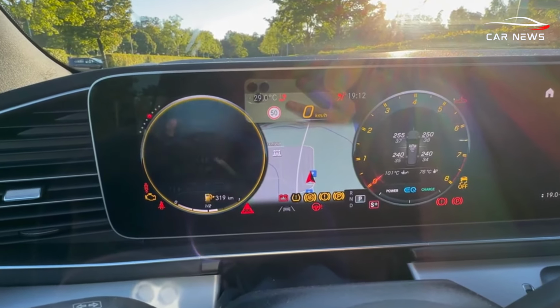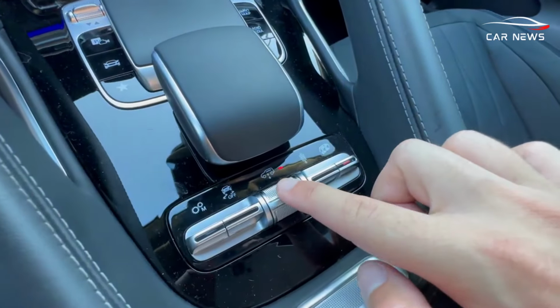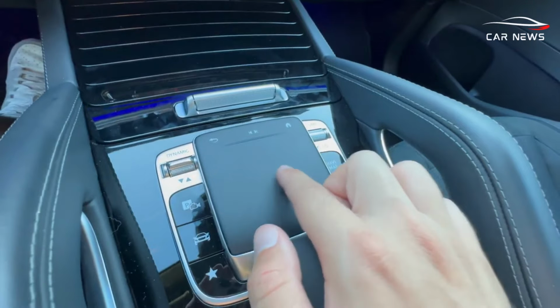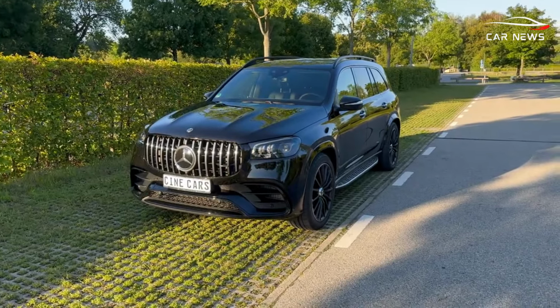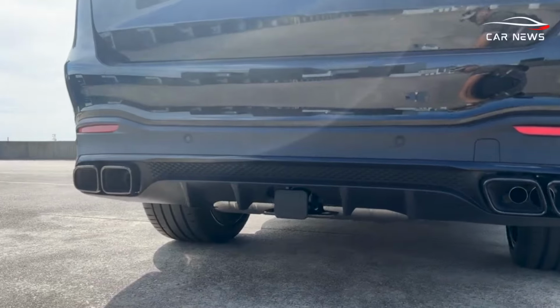The EPA estimates that the GLS 63's fuel economy is a dismal 14 mpg city and 18 mpg highway. On our 200-mile highway fuel economy test route, the GLS 63 delivered a decent 22 mpg.